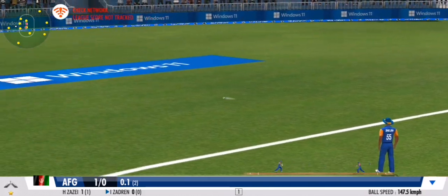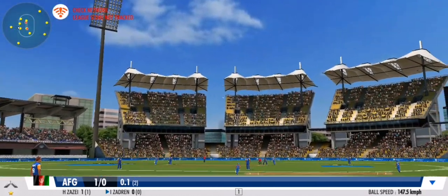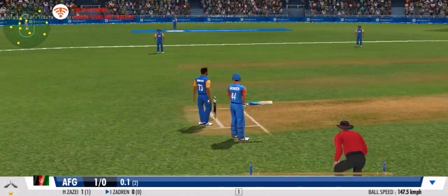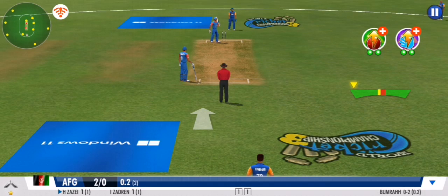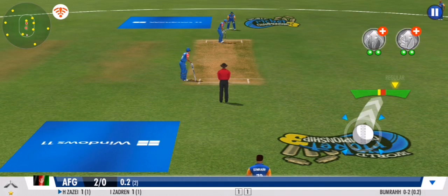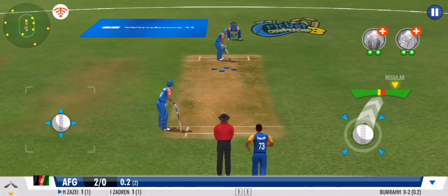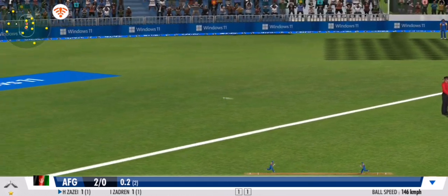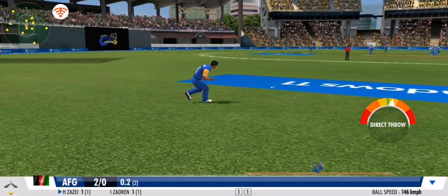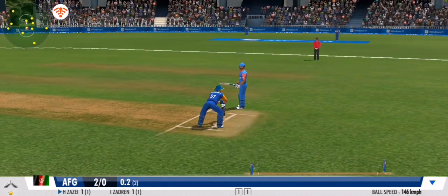Absolute textbook drive, straight through the covers, and that rockets away. Gee, that's a good throw by the fielder. Gets it right back at the stumps. Batsman's off the mark with that single. A very good effort between the wickets.